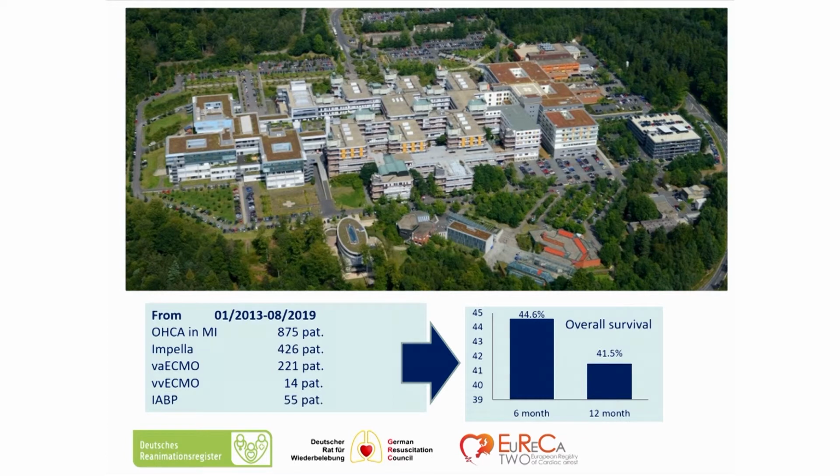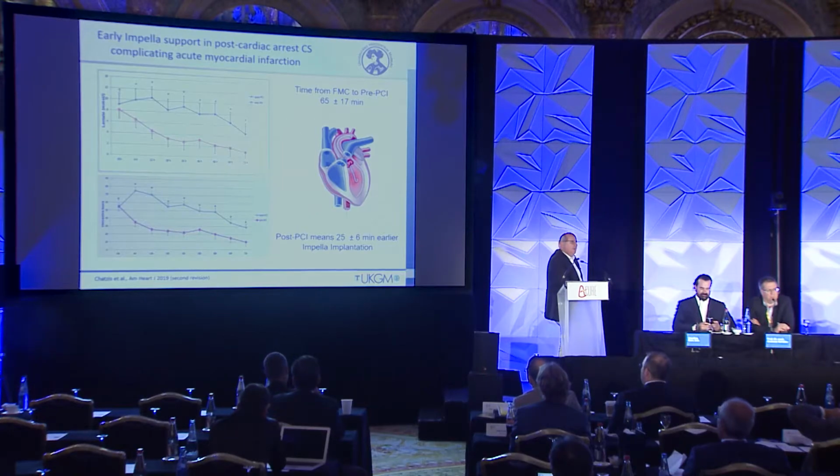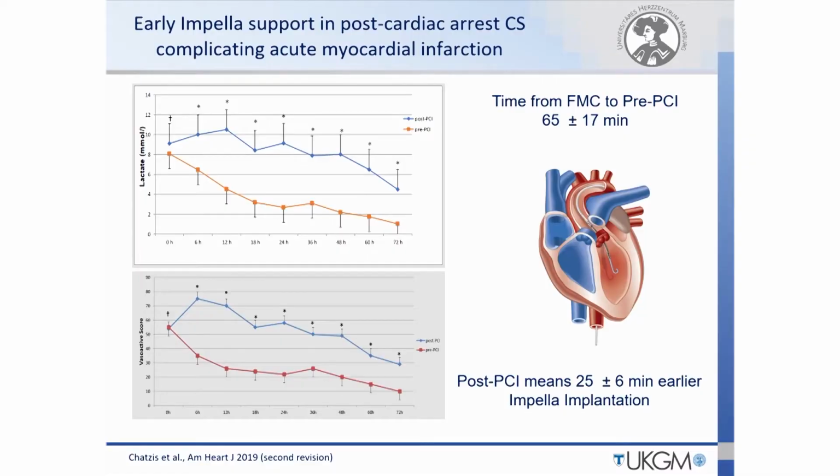In these patients, we implanted 426 Impellas and 221 VA ECMOs, plus some ECMOs just for our heart surgeons, and saw a survival rate of 45% at 6 months and 41% at 12 months. These are the data. In this population, we observed that following the protocol of the DanGer Shock trial, when we implant Impella after first medical contact and pre-PCI, at a time of 65 minutes plus or minus 70 minutes, we see a significant decrease in lactate levels and in the vasopressor score compared to a patient population in which we implanted post-PCI, meaning 25 minutes later. So, as with STEMI door-to-unload, there is something going on in these 30 minutes.